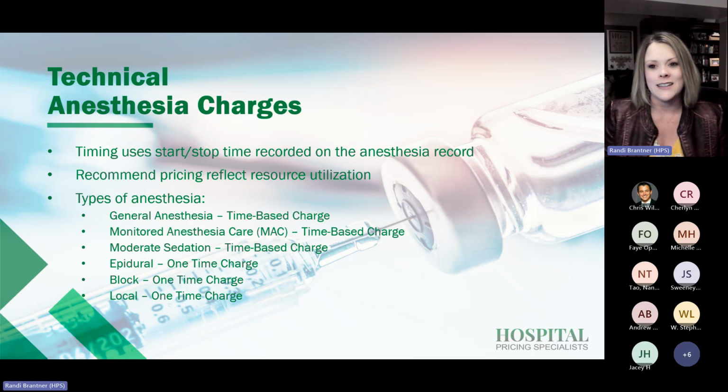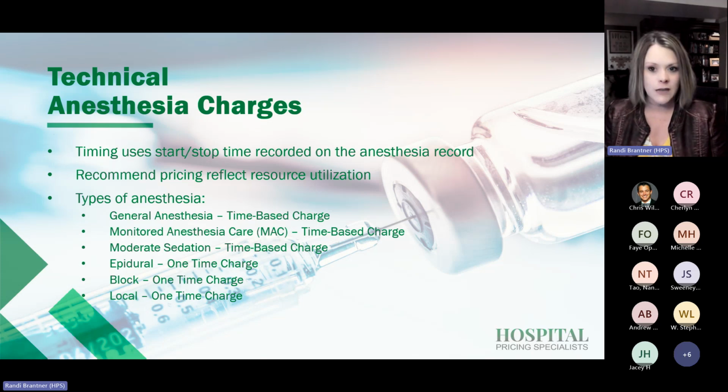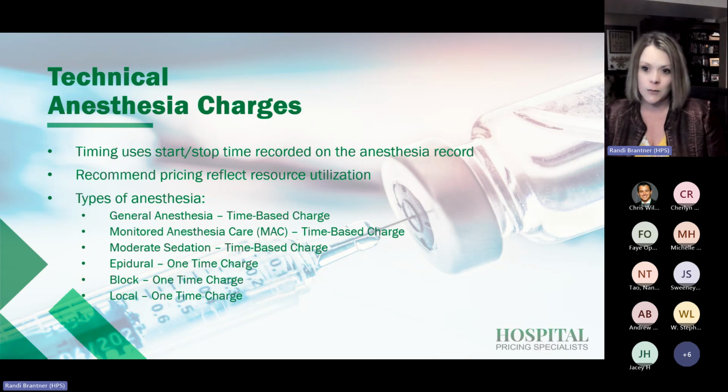Now let's talk a little bit about technical anesthesia. So this is the hospital side of anesthesia administration. Now, managed care contracts generally do not allow reporting both itemized anesthesia and time-based anesthesia. Therefore, we like to see charges created based on the anesthesia time wherever we can. So time-based anesthesia charges are based on the start and stop time of the record, same as the OR charges. And we recommend that prices reflect that resource utilization. Now, we have 6 types of anesthesia listed here. General, MAC, and moderate sedation should be time-based.